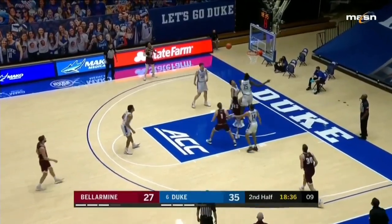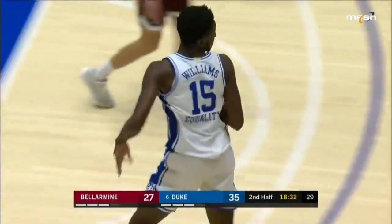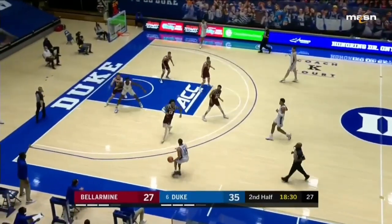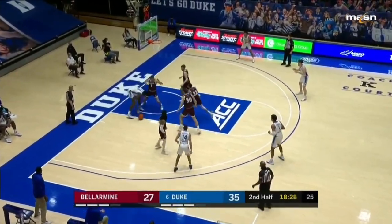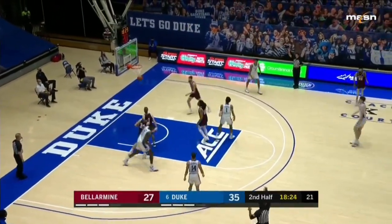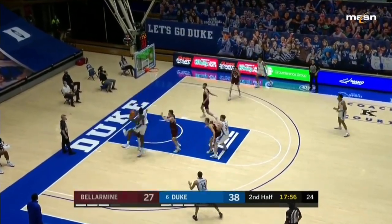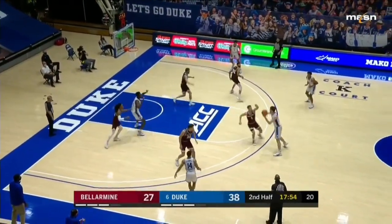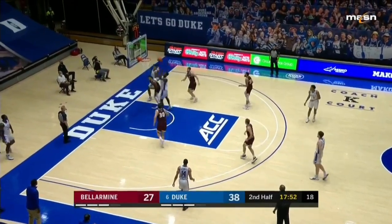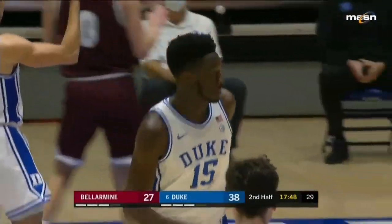Bradshaw spins. Blocked away by Williams. You've got to know when you make that pivot and turn that Williams is going to be there. He's their last line of defense, and he's coming over to help. Hurt. Matthew Hurt. Side for Bellarmine, and Finn was able to take the three-point shot once it came back out. Offensive rebound, Williams gets rewarded. Good stick to it, and it's Mark Williams.